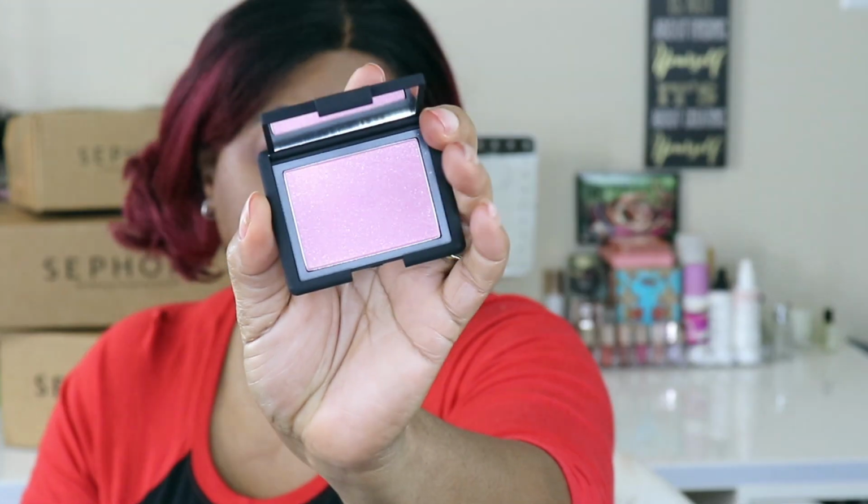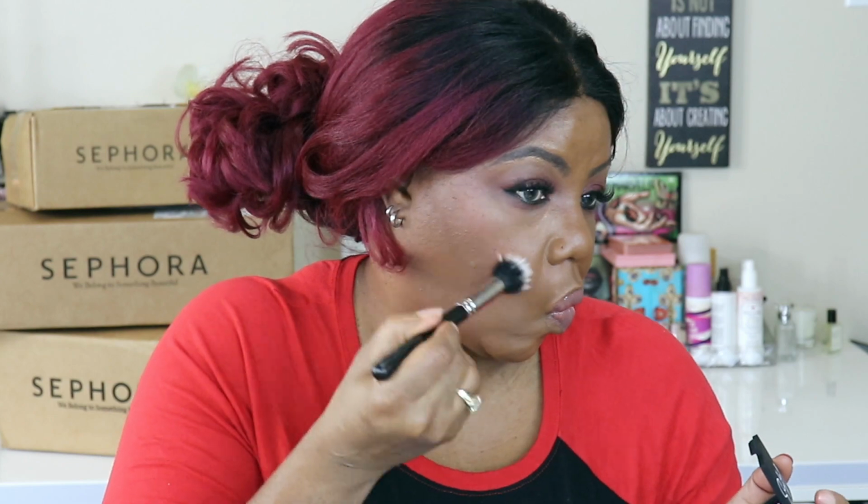Take this off. That's cute. Come on. If the lighting could let y'all do it some justice. That's cute. It's not as pink as it looks. I'm going to put some on so y'all can see it. Let me get a brush. This little brush will do. It looks pink, but it's not as pink. Okay. Oh yeah, that works for me.